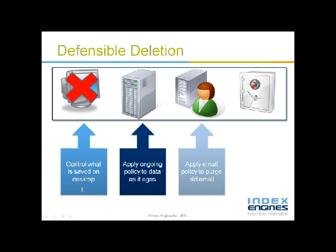Again, apply policy to email as well, purging old email. A lot of organizations are just migrating all email into an email archive, and what they're doing is going the opposite direction of cleaning up email. They're making another copy of it and replicating all their email into the archive without applying policy to it, and it's just making the challenge even greater.